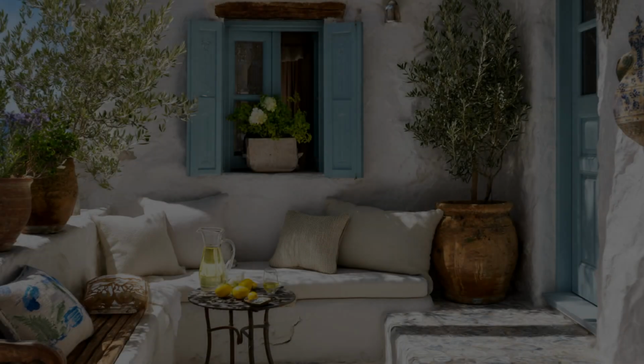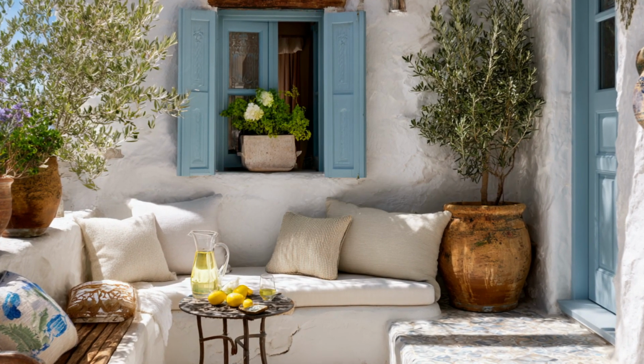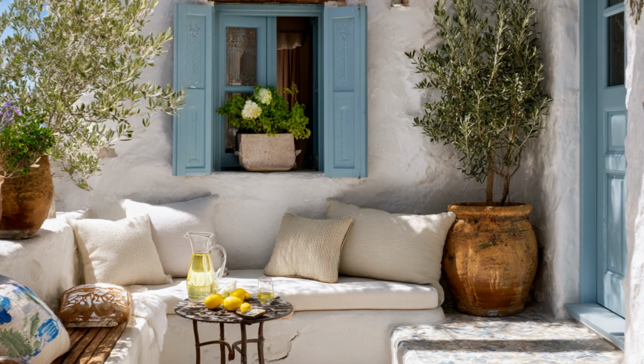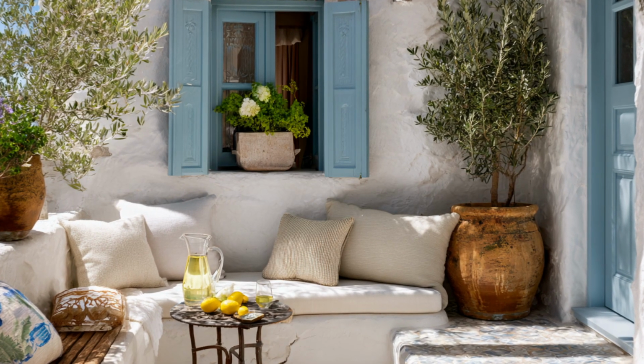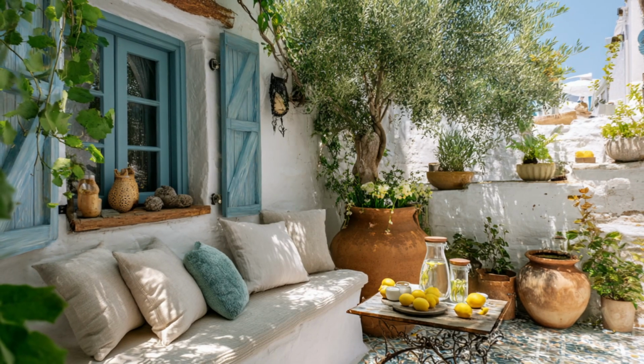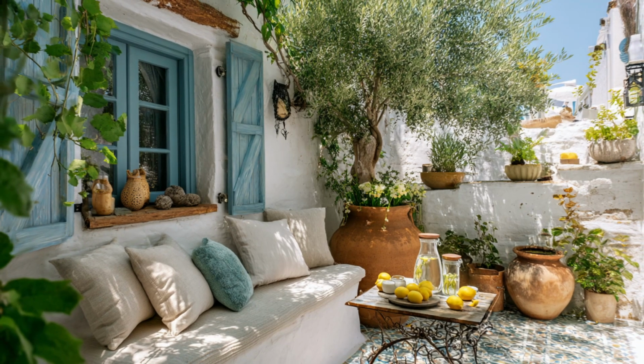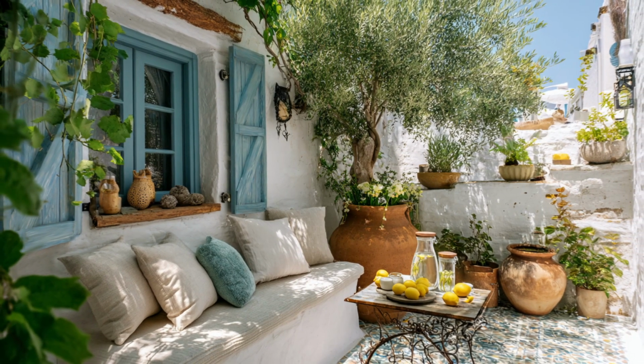Summer 2025 calls for warm, sun-baked tones inspired by the coasts of Italy, Greece, and Spain. The Mediterranean palette is making a huge statement in small garden design. Think earthy terracotta, muted blues, crisp whites, and olive greens. These colors are not only beautiful, but also help keep spaces visually light and cool, perfect for sunny backyards.